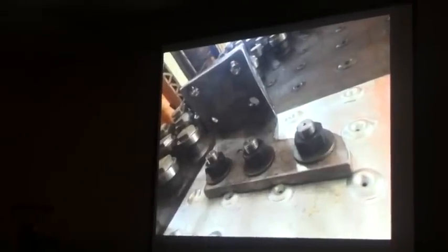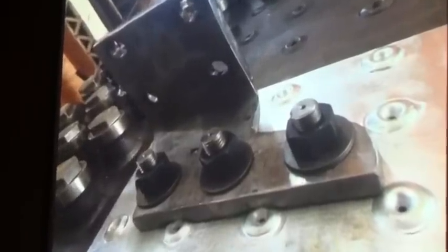Here's some more studs and more brackets. This is part of the support that holds the front of the cab. Those are 3 brand new studs.